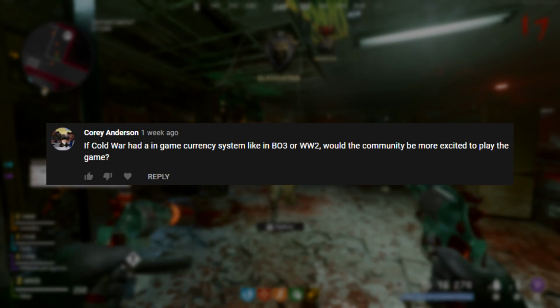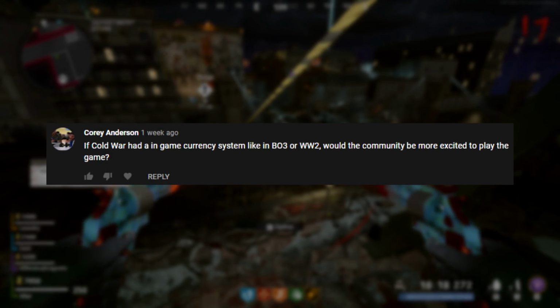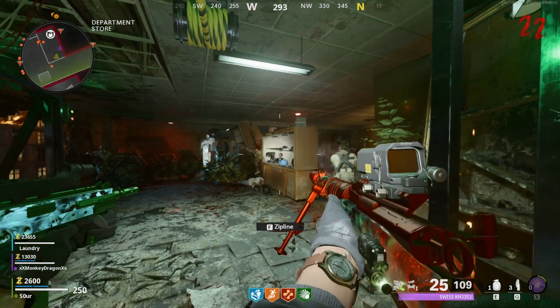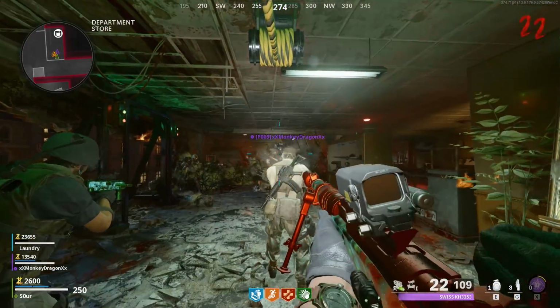If Cold War had an in-game currency system like in BO3 or World War II, would the community be more excited to play the game? I don't know. Honestly, probably not. It's a big thing I always mention that I'd like to see, but I get that it's probably not what most people care about. I practically play these games like a grindy MMO.